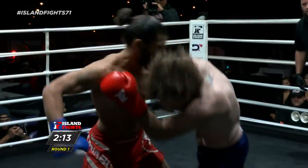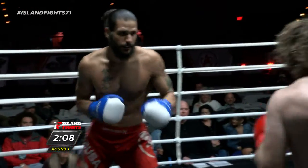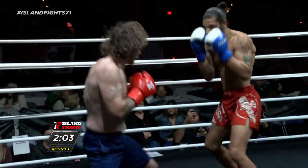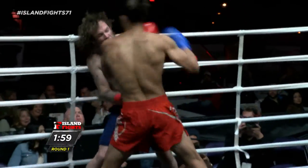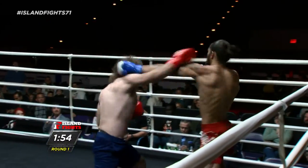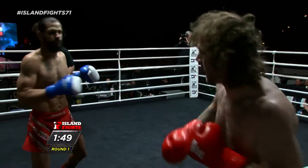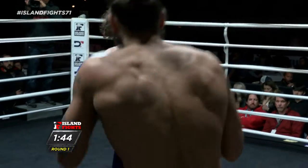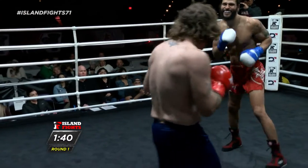Cardio could catch up to him in the later rounds when you throw that heavy on so many punches. It's going to take so much out of you. Edwards looking clean, just on the outside, controlling the distance. Oh, rushing here. Big counter right there by John Connor. Stiff jab there, Connor. Connor overhand right.